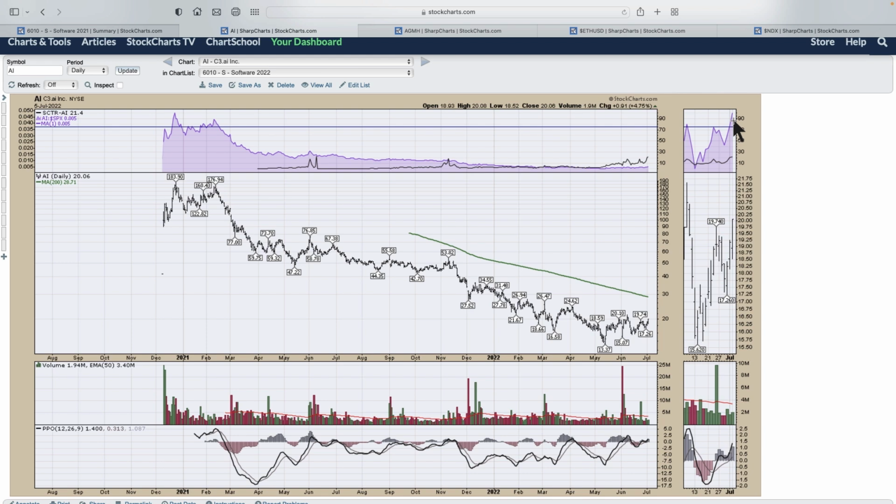We can make sure that it continues to outperform the S&P 500. So what we'd like to see from a technology name is that it does outperform. And if it does, then it's going to start to attract new investors. So the problem here is it was doing really well, right? We had an upslope on the relative strength, and then it fell apart. And literally from $170 or $150, this thing just went straight down.